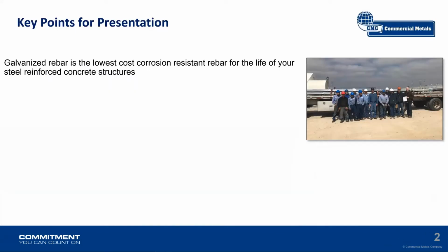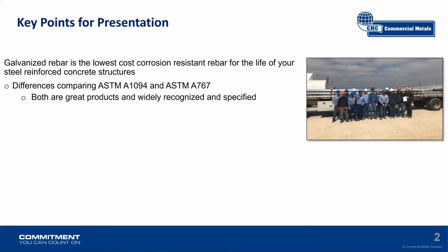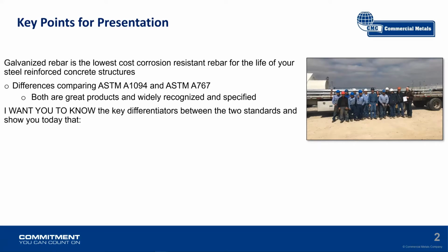The key points for the presentation today, galvanized rebar is the lowest cost corrosion resistant rebar for the life of your concrete reinforced structures. But today I'll discuss the differences between the two standards, A1094 and A767. Both are fantastic products, widely recognized and used throughout North America and the world. But again, today I want you to know that there's key differentiators between the two products. And there's some demonstrations that I'll provide later that show A1094 has better testing data.